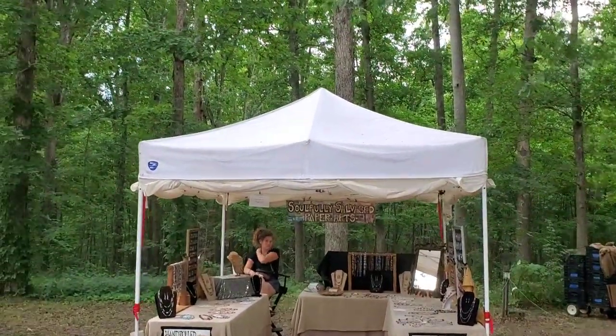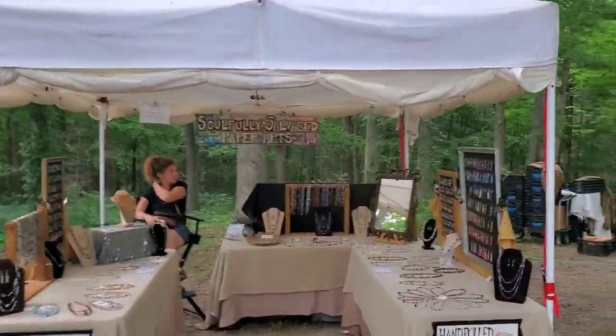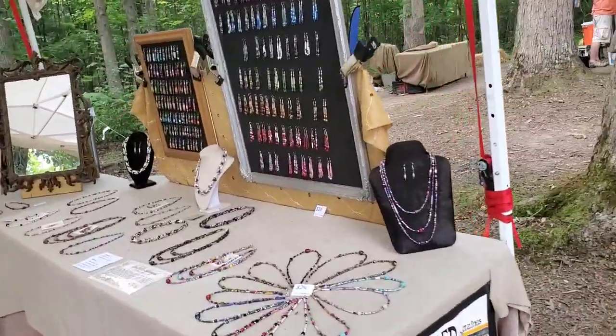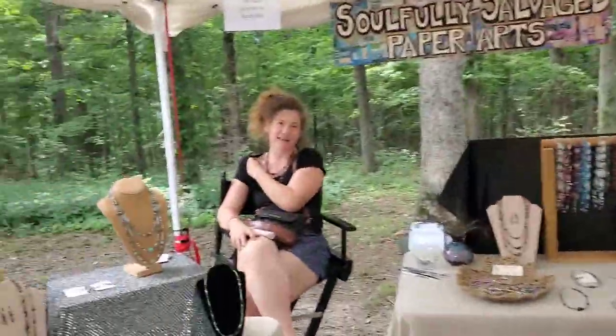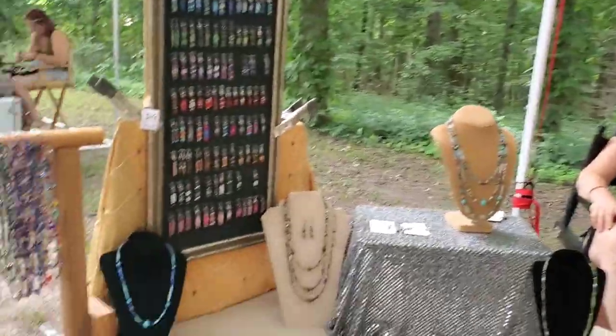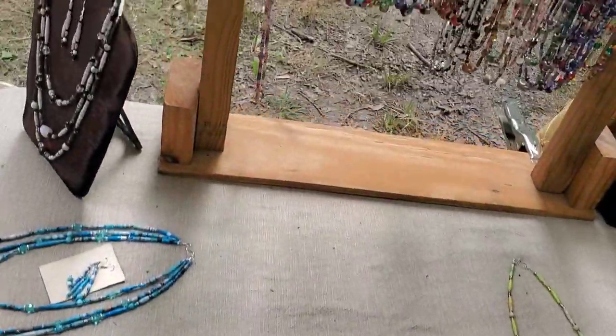Paper bead jewelry over here. I've got to go check paper bead jewelry out. This looks fascinating. Hi. Yeah, they're made from recycled magazines. Look at this. Look at these. Oh my word.